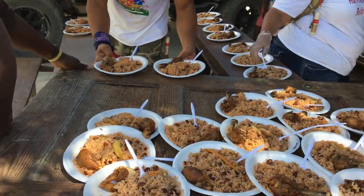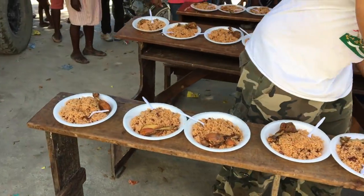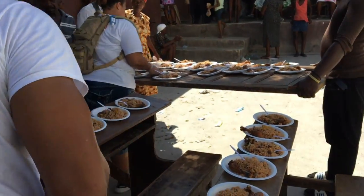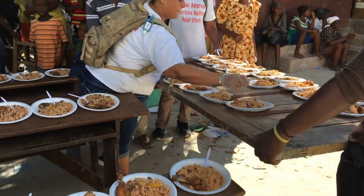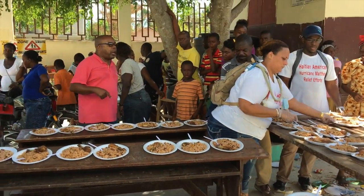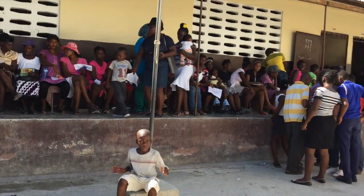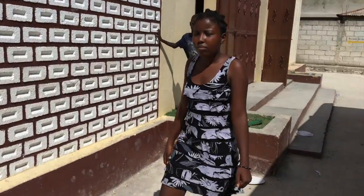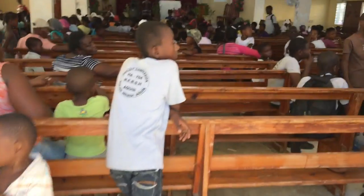Lunchtime, we're serving lunch. There's a lot of people out here. It got a little chaotic, so we made everybody go inside the church so we can call them out one row at a time. We're using an old door as a tray. We still have all of these people waiting to see the physician. The church is packed with people waiting. It's hot. We're trying to get people fed. They're a little anxious and ready to eat.